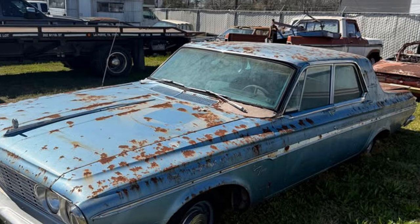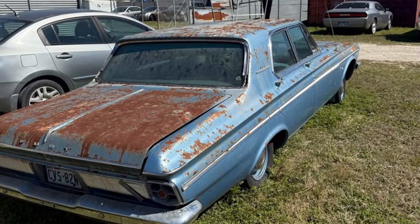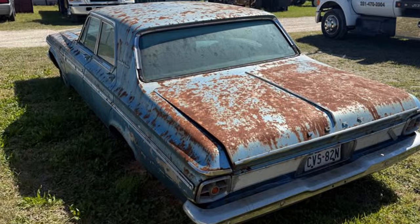Known for its bold early 60s styling and powerful engine options, the Fury represented Chrysler's push into stylish performance sedans during that era. This example appears to be a full rolling project vehicle that still includes the engine, chassis, and interior components. The car is being offered as a fixer-upper or parts project, making it an affordable entry point for someone interested in restoring a vintage Mopar.